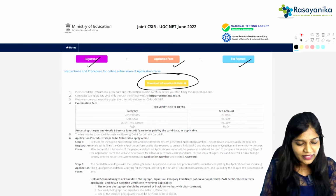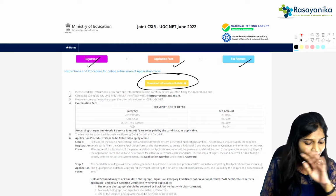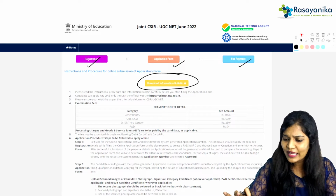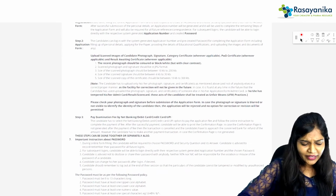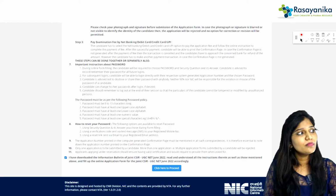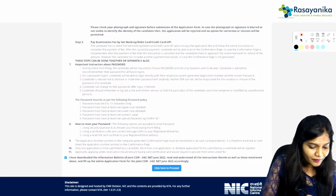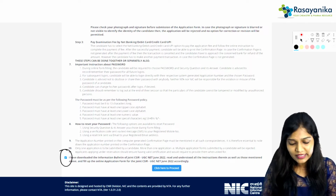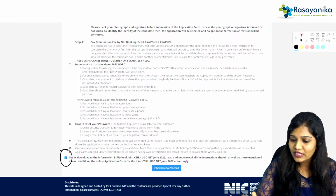So this we have already done. We have talked about the fee payment and we have talked about all the things. So I have already done it. I'm just directly taking you to the final pages. Or we can say I have downloaded the information bulletin. You have to click over here, this one, and they were talking about the passwords and all those things, and click here to proceed.